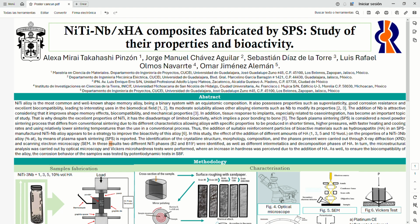And well, NiTi alloy belongs to the shape memory alloys, composed of a binary, equiatomic or near-equiatomic system. Its properties, such as superelasticity, shape memory, good corrosion resistance and biocompatibility, make it attractive for use in biomedical applications. And it has moderate solubility with different elements, which is why niobium addition to the matrix has been studied and has improved some of its properties.